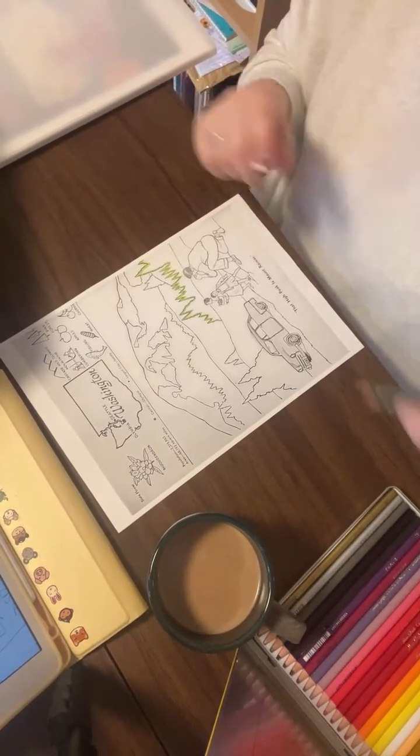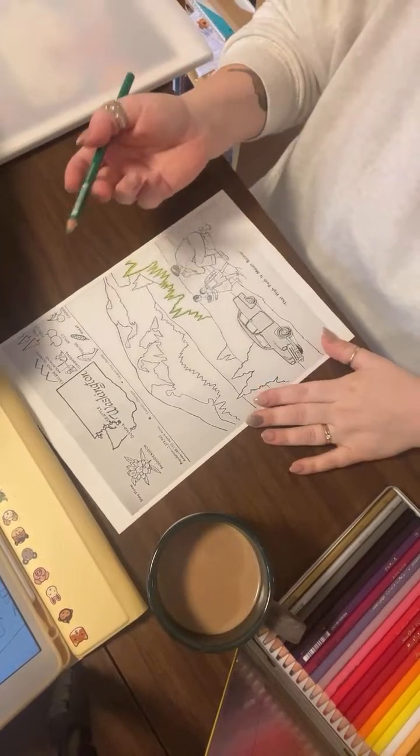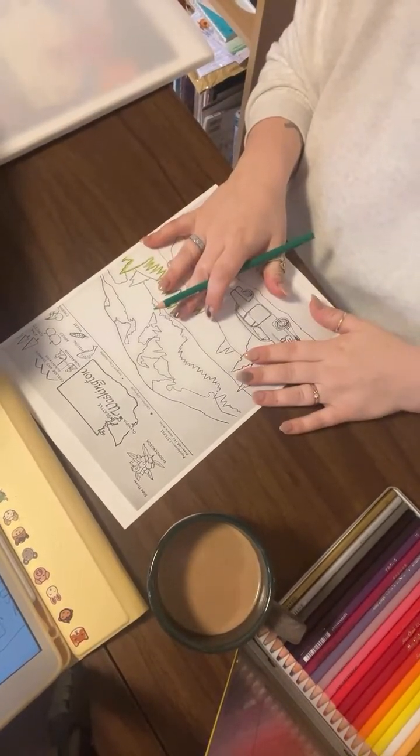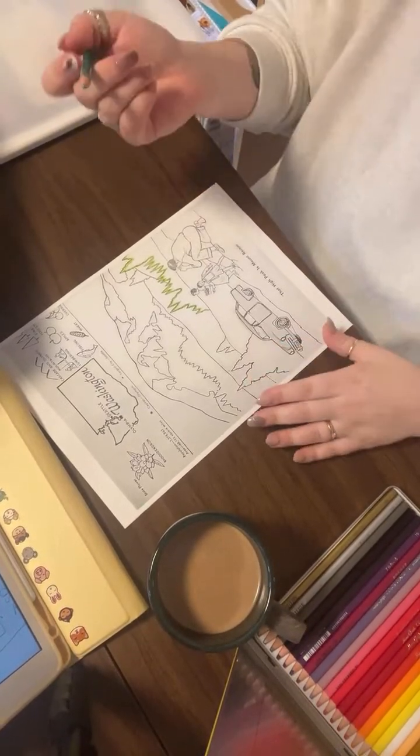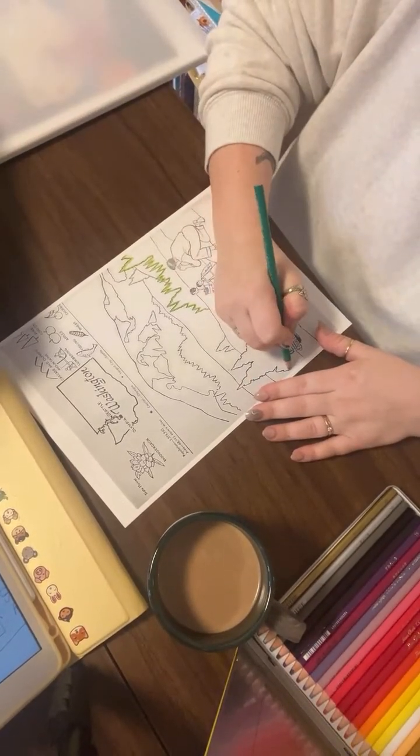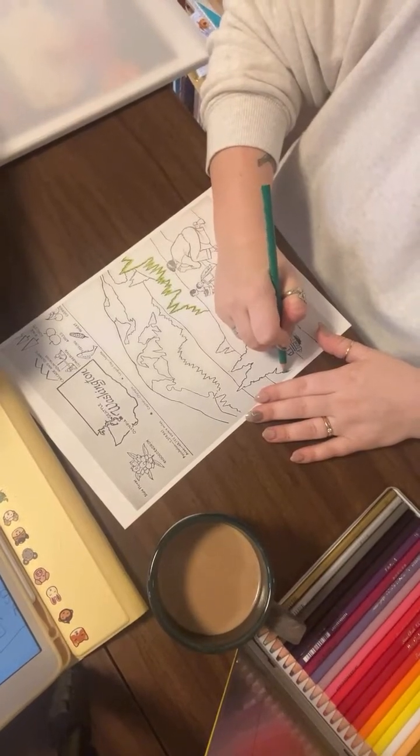Okay. I feel that I may have made a terrible choice with these green trees. I think I'll make these ones a little bit darker.